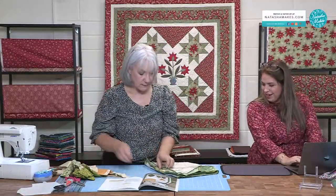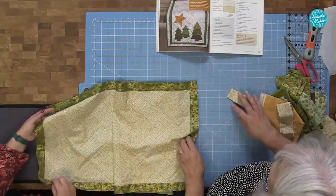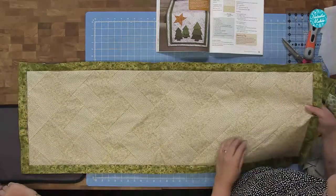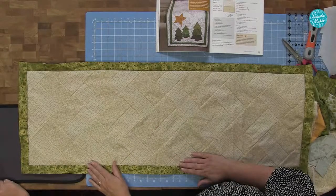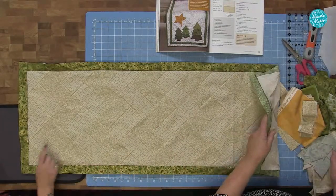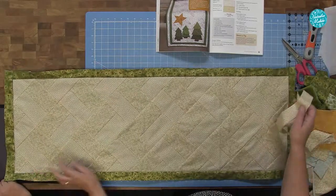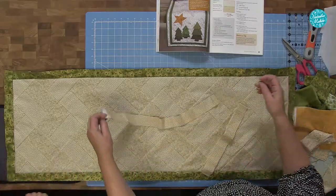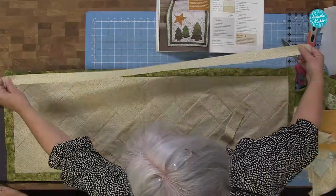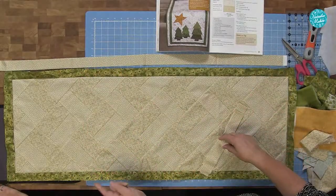I have not managed to get the runner together, and I have made ours slightly smaller because it's a good length. It's 61 by 18 when it's finished. I have got the middle done and the first border. You've made this the perfect size to sit on our dresser. It's going to look fabulous. It'll look stunning. You will add another border on, just like so. Sides and ends.